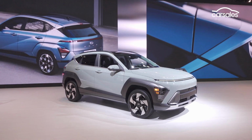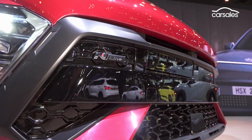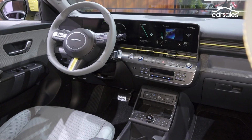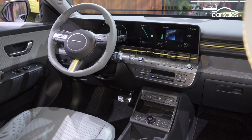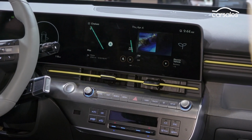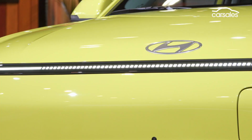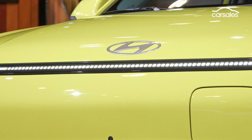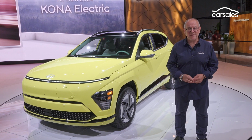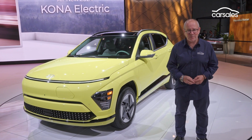There will still be petrol versions though, a 2-litre base model and a turbo 1.6 that will power N-line versions. Inside there's a cleaner, higher quality cabin with twin 12.5-inch screens which deliver upgraded infotainment. You can use your smartphone as a key, and the car is all ready for over-the-air updates. There are 2 battery sizes coming in the EV version, with the largest delivering around 480 kilometre range.